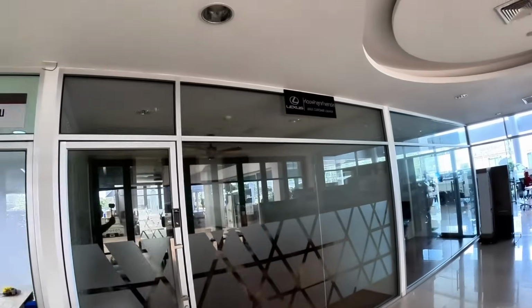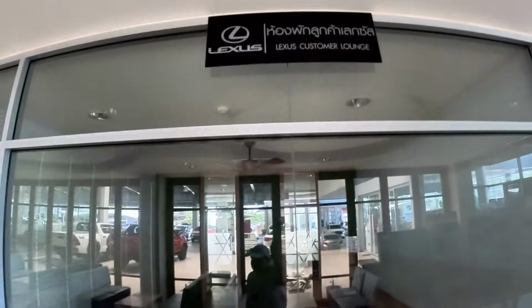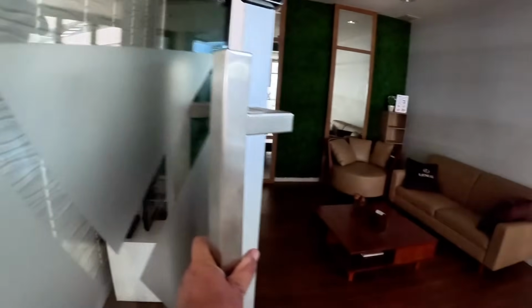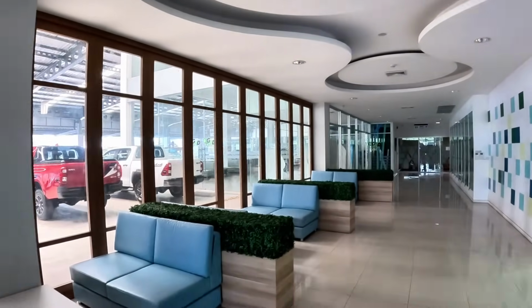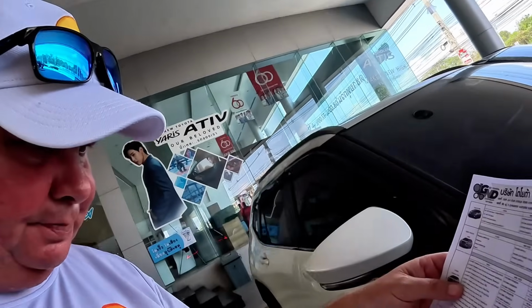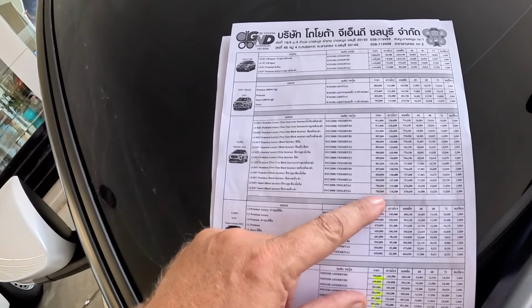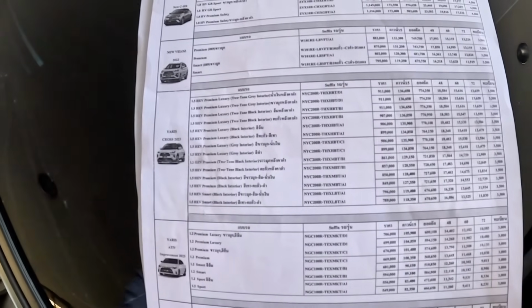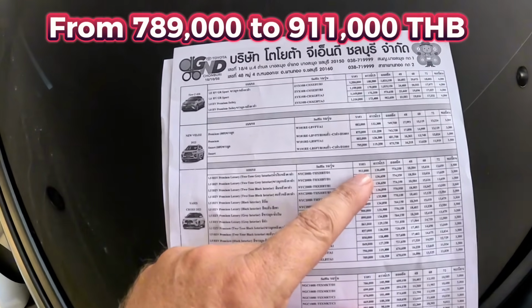And so someone was asking me about Lexus. And look, here I'm in Chonburi and there's a Lexus customer lounge. That looks very nice. But there you go. Fan, aircon, TV, lounge. I'll show you around more. So the Yaris Cross starts at 789,000 for a HEV Smart, up to two-tone 911,000 baht.